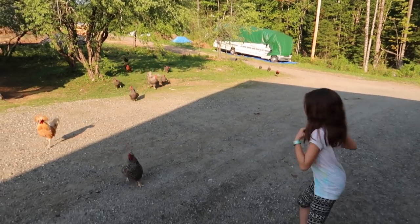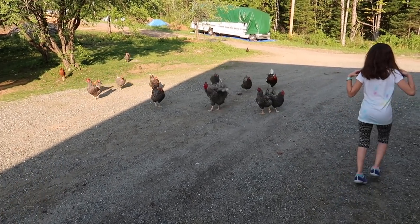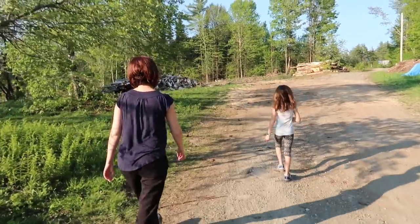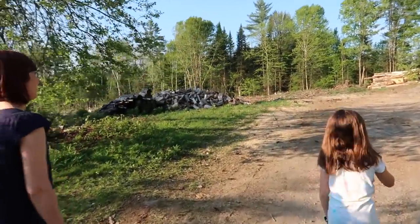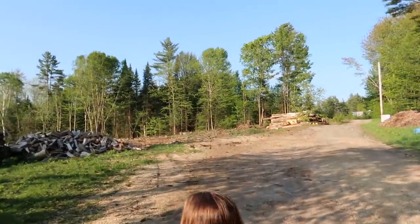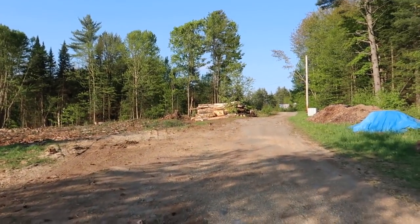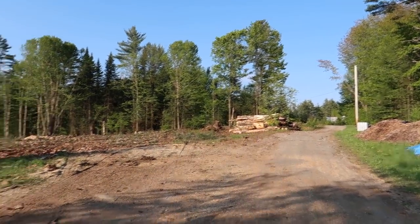Your chickens are coming for you. They want to say hello. Oh, that lonely tree is going to be the right side. That one little lonely apple tree, yep. Are you going to cut it? I don't know. It's an apple tree. We'll see how it does. Well, it's old. Over there is a random apple tree.